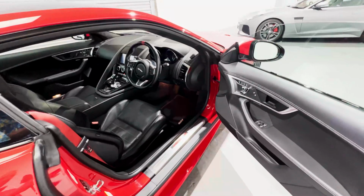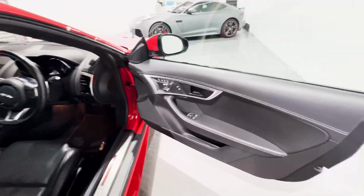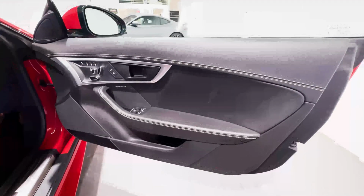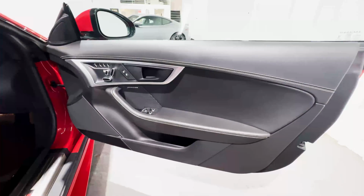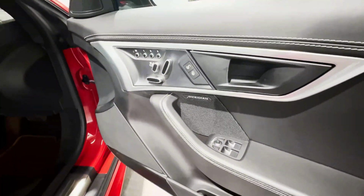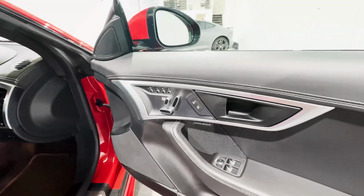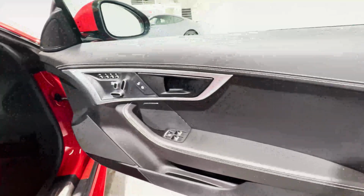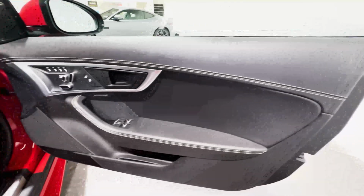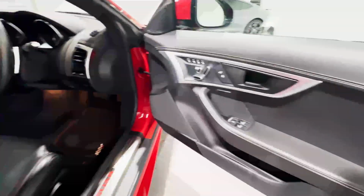And what a beautiful cockpit this is. The door card, which is in jet with gorgeous contrast white stitching, looks sensational. It's unblemished and perfect. We've got Meridian sound and the 12-way memory seat package. Everything in perfect order with no marks or defects of any kind.